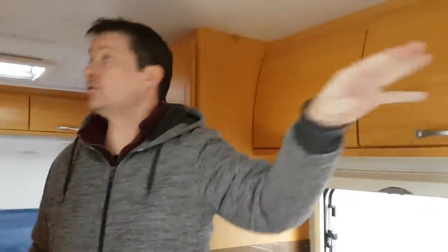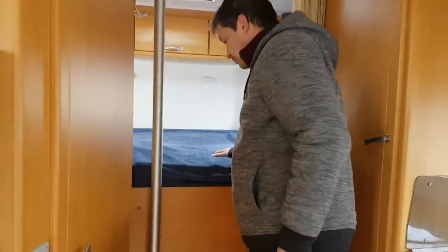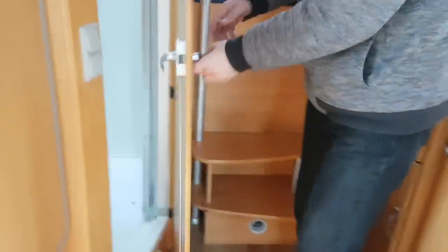So you've got a drop-down bed, a set-up bed. I don't mind this, Mazzy. It's not bad. Wow, that's actually bigger than ours, isn't it? Yeah, but that's the shower included. This is just a cupboard, a wardrobe.